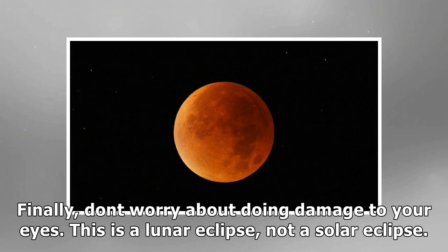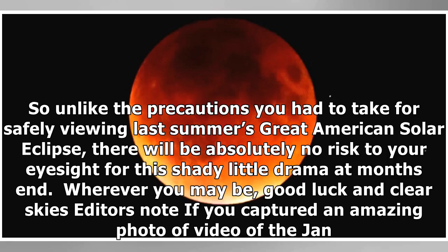Finally, don't worry about doing damage to your eyes. This is a lunar eclipse, not a solar eclipse. So unlike the precautions you had to take for safely viewing last summer's Great American Solar Eclipse, there will be absolutely no risk to your eyesight for this shady little drama at month's end, wherever you may be. Good luck and clear skies.